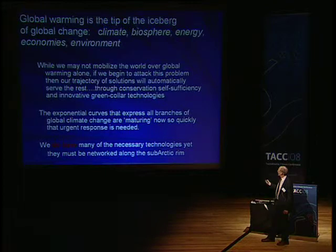So global warming is the tip of the iceberg of global change. Climate, it starts with climate, but it goes to biosphere, energy, economies, environment, and you would probably say unrest, poverty, and warfare if you wanted to really follow Al Gore as he has very correctly made that connection. While we may not mobilize the world over global warming alone, if we begin to attack this problem, then our trajectory of solutions will automatically serve the rest through conservation, self-sufficiency, innovative green-collar technologies.